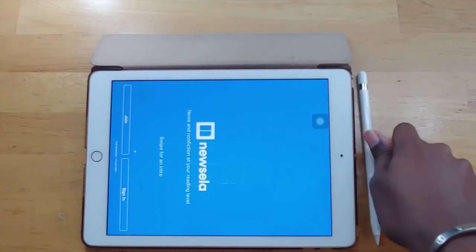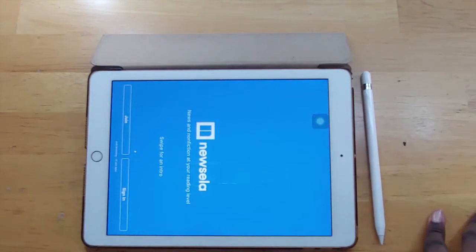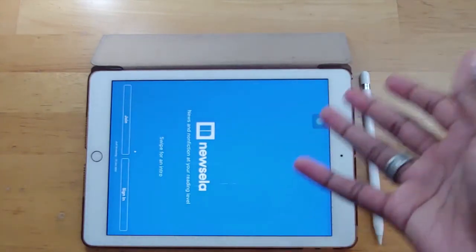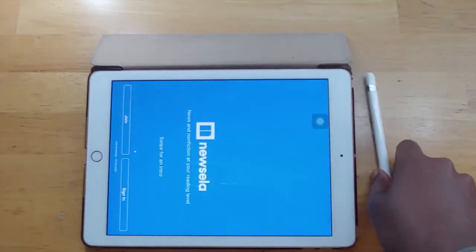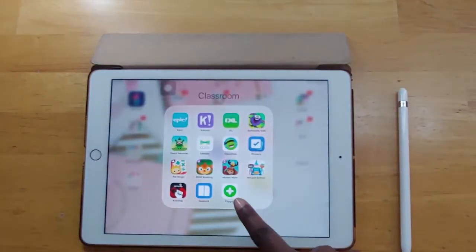It's also really good for busy work. So if you have a supply teacher in one day and you need the kids to do something, you can have them read a news article, and then there are questions provided that let them answer it. So I definitely suggest Newsela. The last one is Flipgrid.